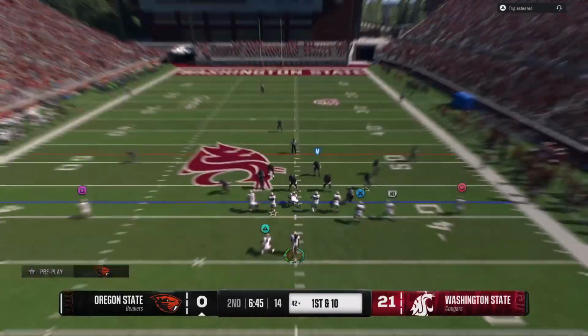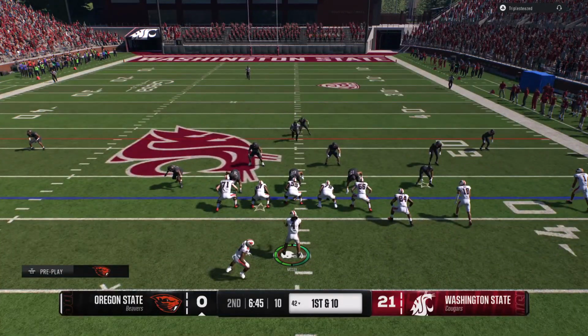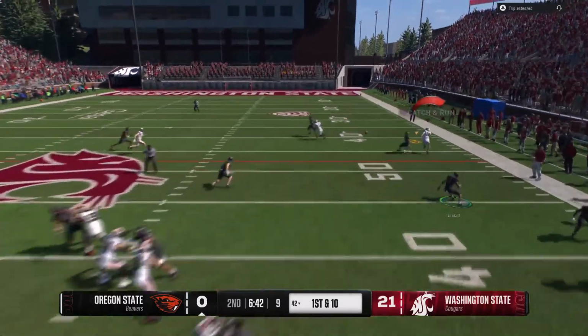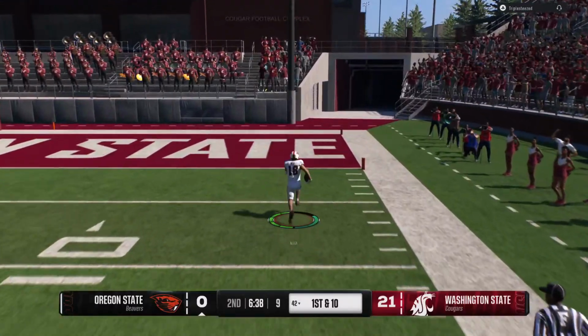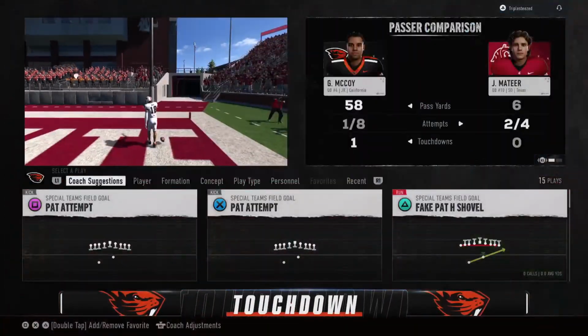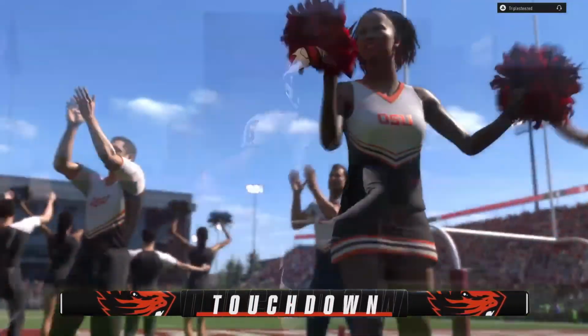Oregon State has it back, and here comes the Beaver offense. They just haven't been able to get anything going, and they better get started or it's going to get away from them, David. Yeah, and these are the weeks that you... Off to the races to the right. He's at the 10. Touchdown, Oregon State. And once he found some daylight, it was time to make a house call.